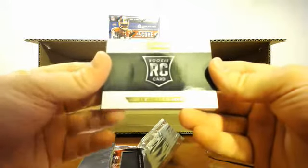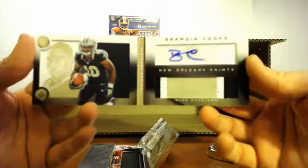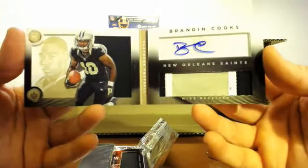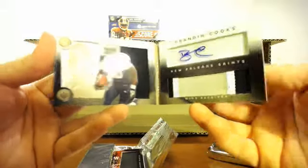Brandon Cooks for the Saints. This one's going to be autographed jersey, three-color patch. Wow. Brandon Cooks for the Saints, number 68/99.